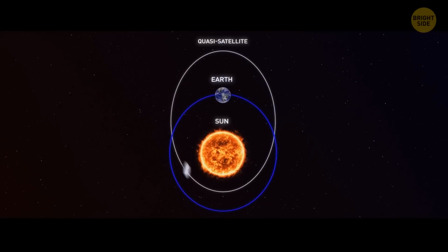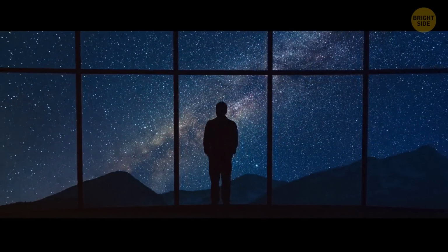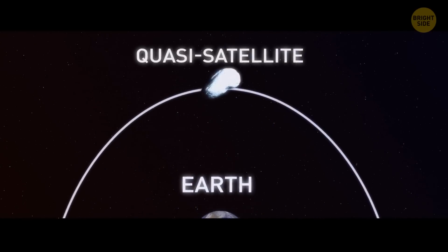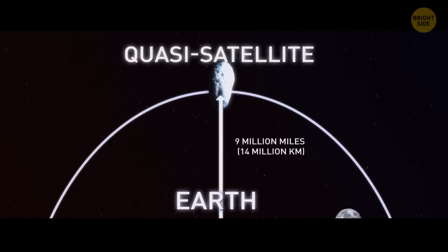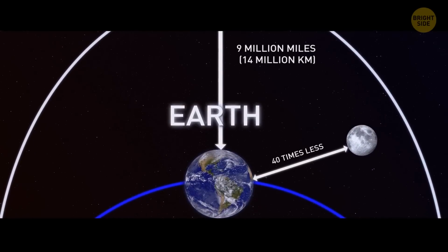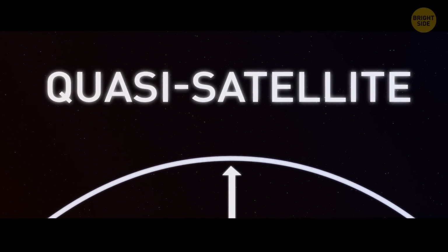It repeatedly circles Earth and has a quite unusual tilt. That's the reason you can only see it in the night sky once a year. The fragment is pretty shy, too. It never gets closer to our planet than 9 million miles. That's almost 40 times as far away as the Moon. Plus, this space body often hides in the shadows.